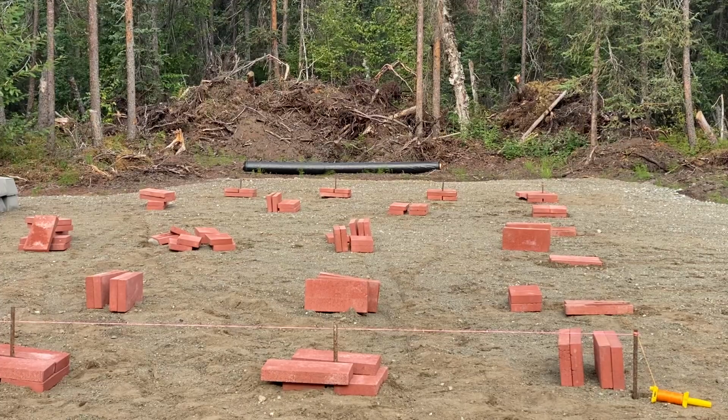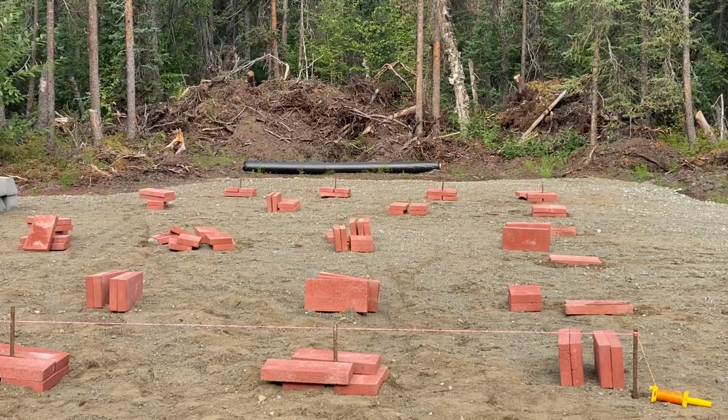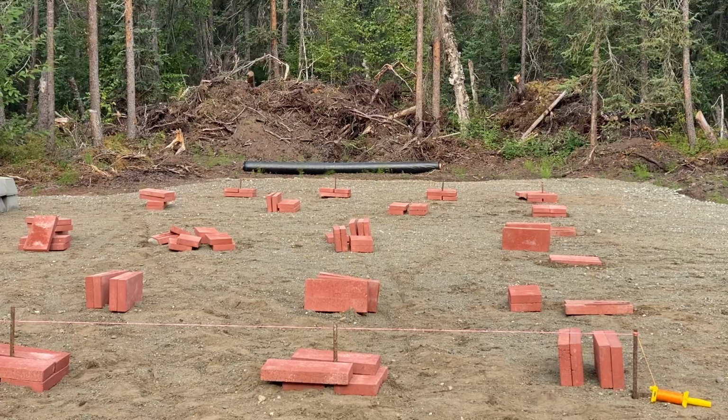May have let him do the grading on the next one. So now we could go back and level those individual pads with a level. It should be good enough to go there. Start setting the blocks on it.